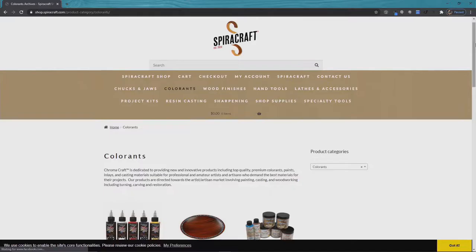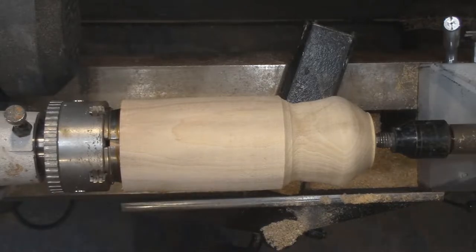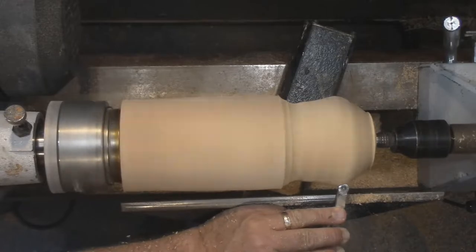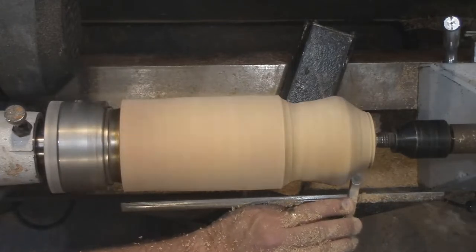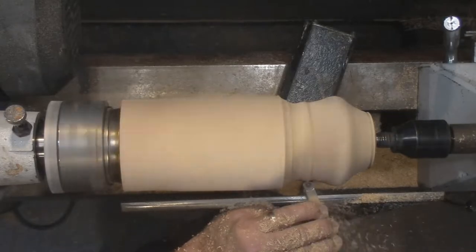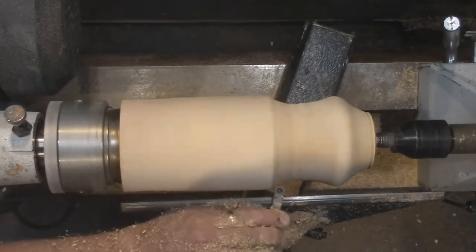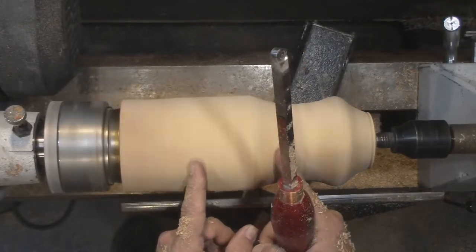Okay, back to the overhead. Let's see here. What do I want to do with this guy? Let's go surfing now. No, I'm not going to sing to you. I think I want to put a little more profile right in here. Change that profile. Take some of this excess wood out of the way. Now we're going to have a stem down in here. We're going to have a long stem down in here.